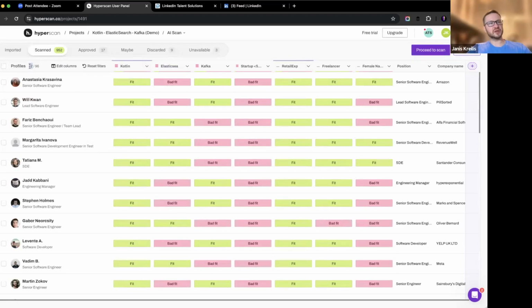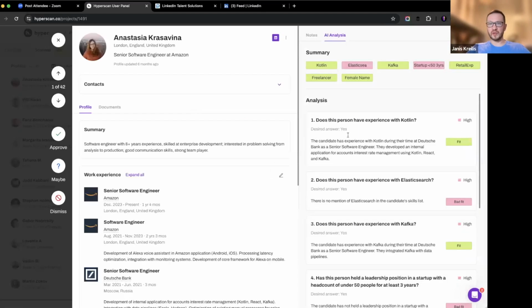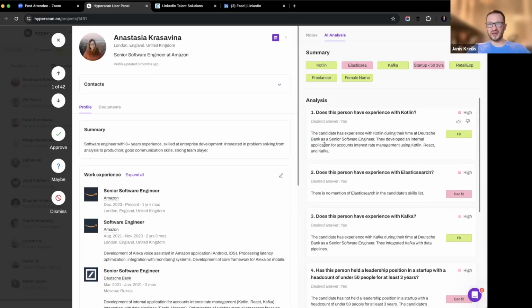So now I have a mini list of 42. And now I can sort of work with this list and go through them one by one. I also always see how the AI reasons about this because we are asking the model to explain. And this is crucial because we want our understanding of the question and the answer to be the same. That the way the AI thinks is the way we think.